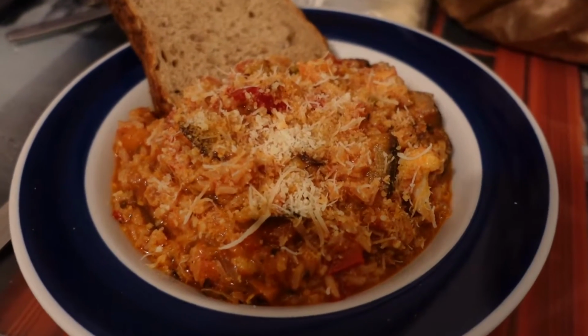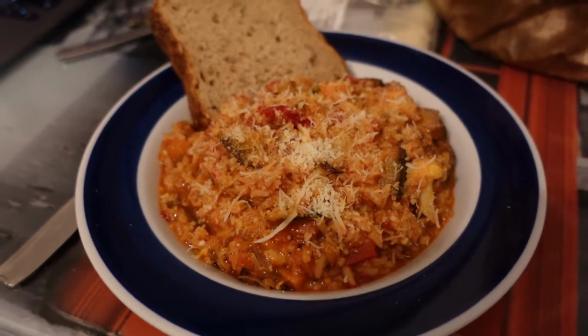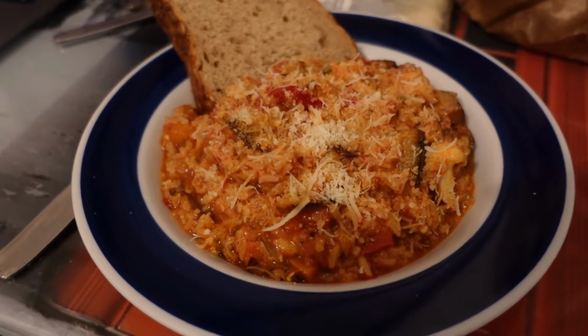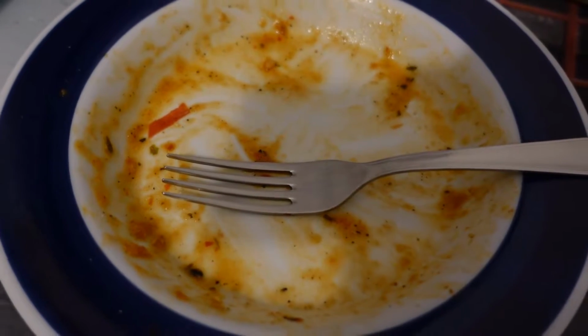This is the concoction of the night. Let's see what it tastes like. It looks good. It smells good. Okay, so I had a plate and then I had another plate. And now I'm quite full.